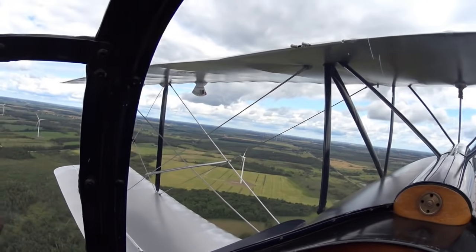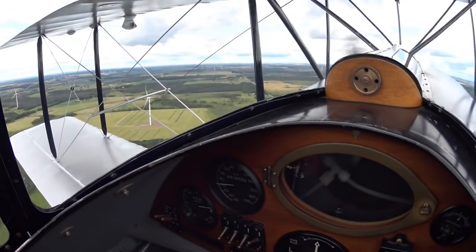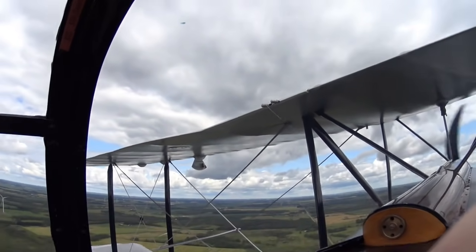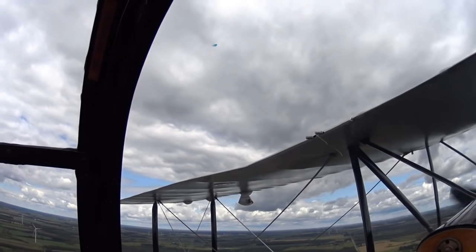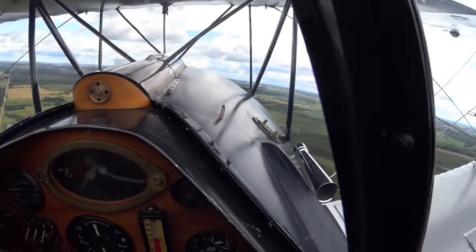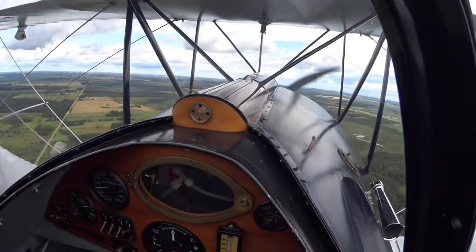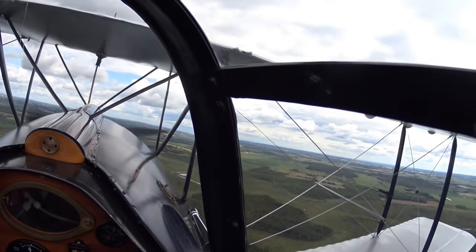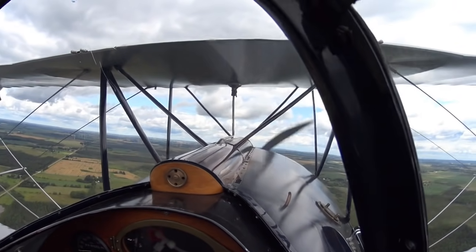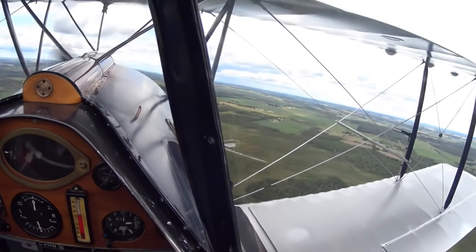So as we climb, I notice that the airspeed indicator just doesn't look quite right. It should be a little higher. I'm familiar with this airplane and power settings and attitudes, and right now the correlation between the dial and the paddle gauge out on the wing are not matching up. A Fox Moth is generally a pretty speedy antique airplane, usually over 90 miles an hour. In fact, in 1932, a Fox Moth won the King's Cup Air Race.